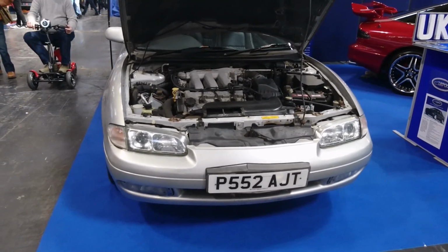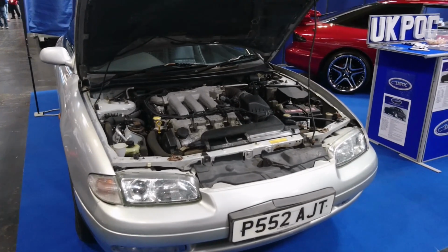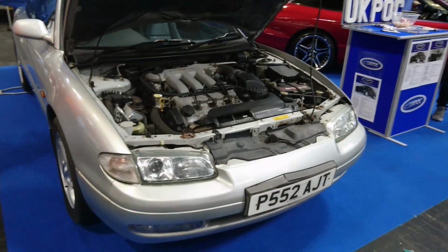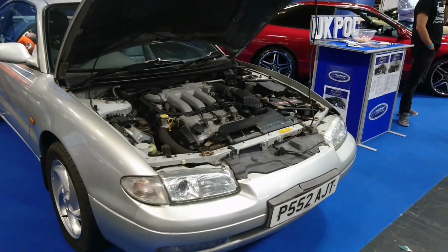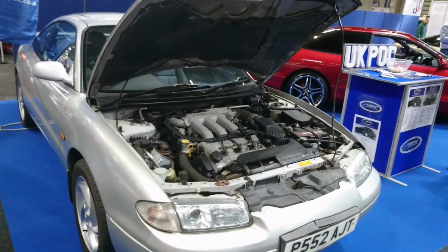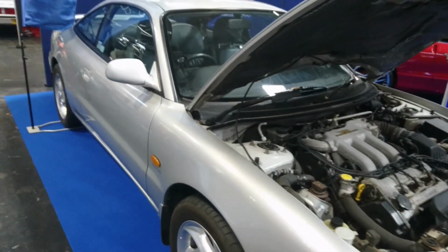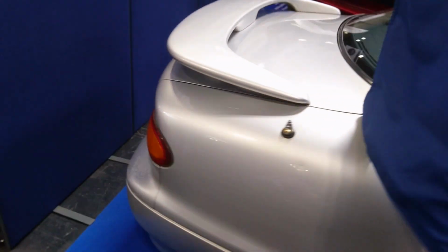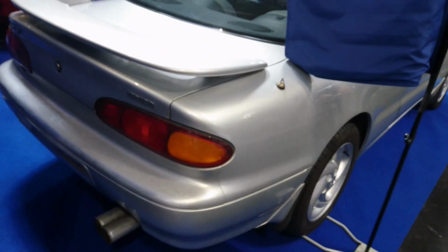Oh, viewers, how Mazda MX-6, Bournemouth registration, so 96, 97. This is the UK Probe Owners Club stand, but of course underneath the Ford Probe was a Mazda MX-6. They were built in, I think, Flat Rock, Michigan. I really quite like these cars. It's got the same steering wheel as my old 323F that I had years ago, as well as some of the switches. And the indicators on the right hand side, just like mine was. Mine was also a P registration in this colour, but from 97.